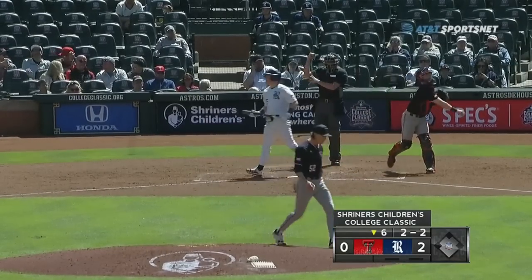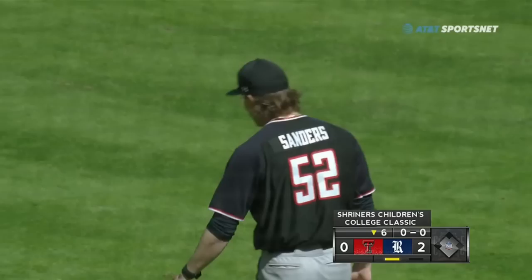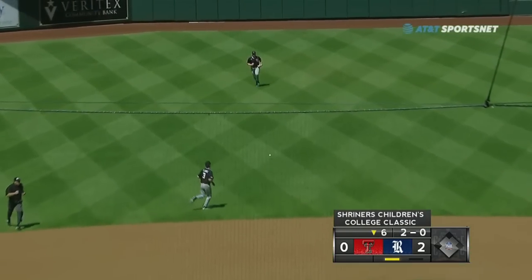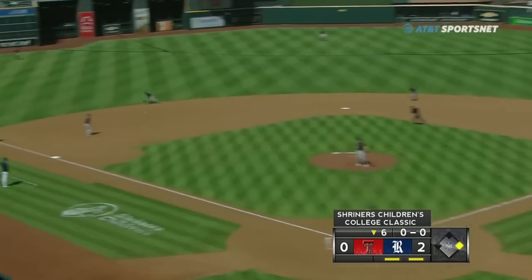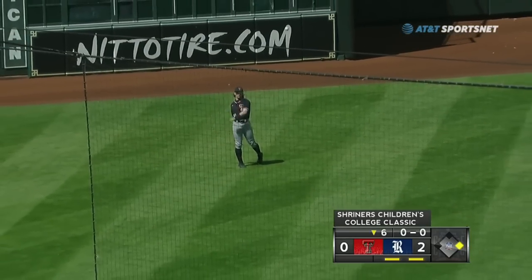Swung on and missed. That had some nasty movement to it, and Holderbach strikes out swinging. You can see the movement with it. Becker back up the middle and through into center field for the third hit for the Owls. Back in the fourth inning, hits this one past the diving shortstop Lopez into left field.